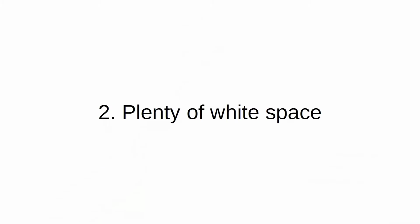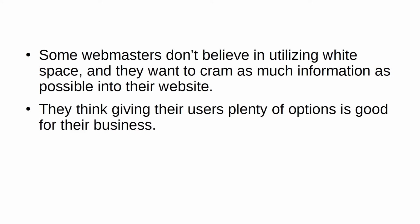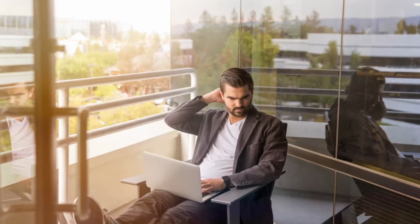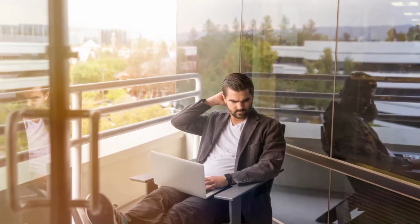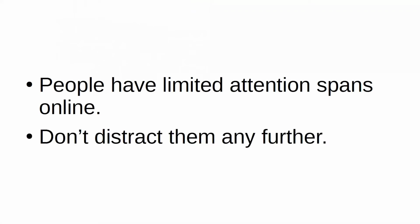Number 2, plenty of white space. Some webmasters don't believe in utilizing white space, and they want to cram as much information as possible into their website. They think giving their users plenty of options is good for their business. However, the truth is, no one wants to have a million different things going on their screens. Are they supposed to read your article, watch your video, click on that flashing banner, or what? People have limited attention spans online. Don't distract them any further.